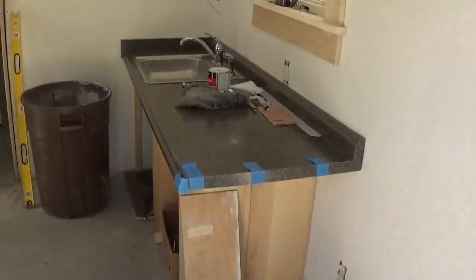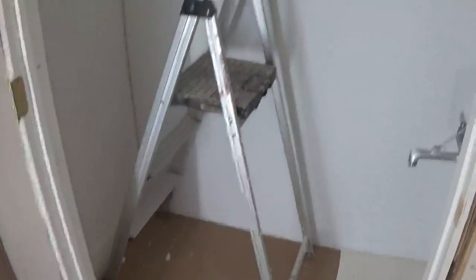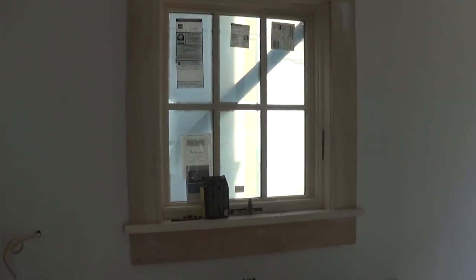This is a little kitchenette area under construction, and a little janitor closet. And here's a bathroom with nicely tiled floor. You can't see it, but underneath this plastic to protect it, it's got a beautiful slate tile floor. And that's a window trimmed out to look sort of historical in that pattern.